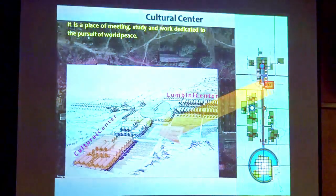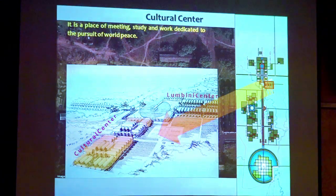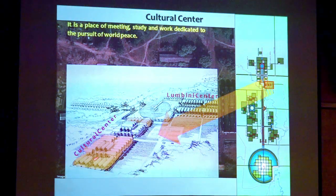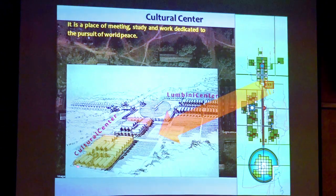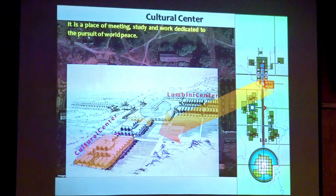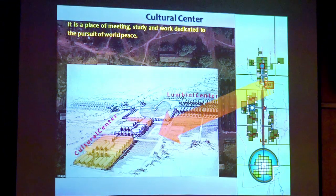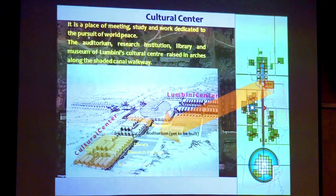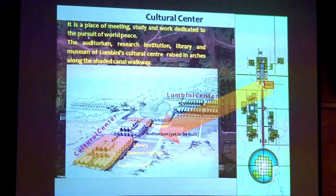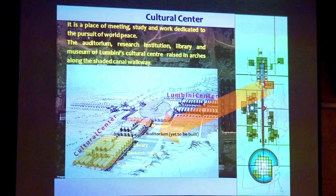Here is the site of the master plan. This is the cultural center. We were here before, now we have arrived here. So here, this is a building. These three buildings are already completed. This building is completed, and we are waiting for donations for this building. So these buildings are the museum, the auditorium to be built, the library, the research institute, and this scholars' hostel.